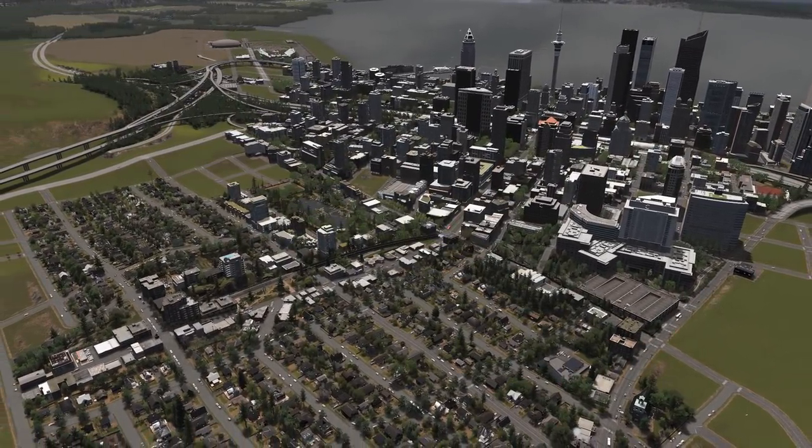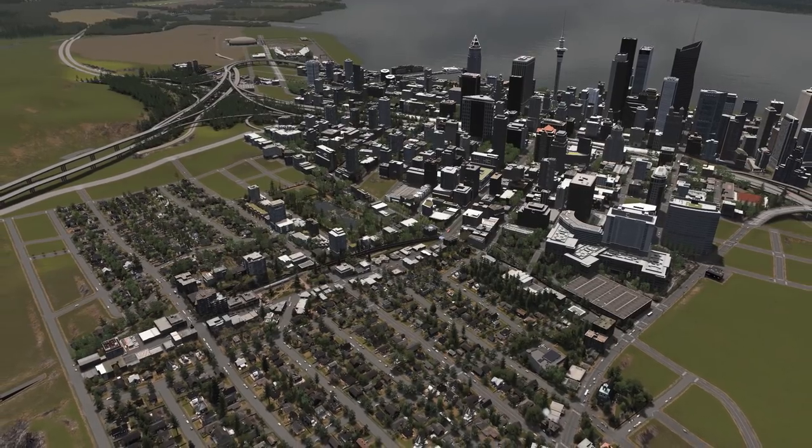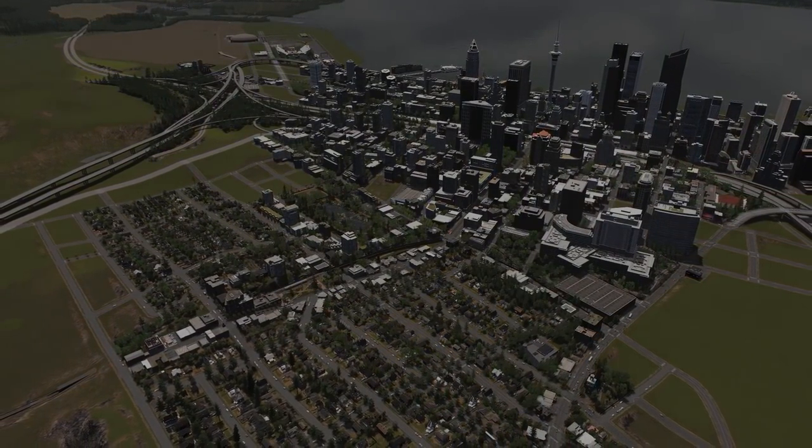Yeah, if you've got a name for the park, once again, leave it in the comments, because I want to make sure that it doesn't go unnamed. Pretty big focal point for the city.